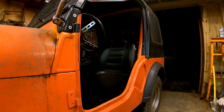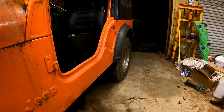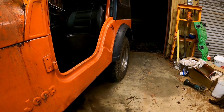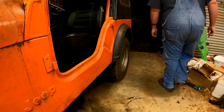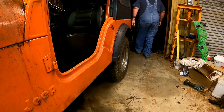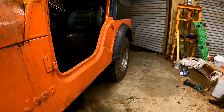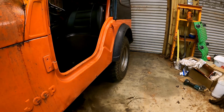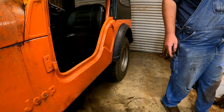Alright, so what we're going to do is we're going to jack this unit up, pull that rear wheel off, this one right there. We're going to pull it off and see what's going on. There is a possibility it's a wheel cylinder leaking. It is a very small possibility because it is brand new. And my brakes feel fantastic. Or not really fantastic, but it's about as good as you can get on an old CJ5.